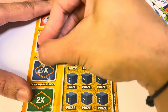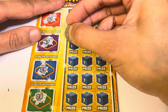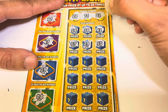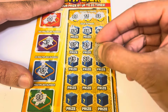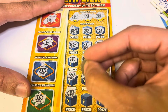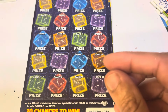22, 11, 52. We've got a 21 as well, 47, 39, and an 8. Looking good. Nope. Ooh, finally, we found the wallet. We've got a win. And our win is... Nice, £15. Thought that was going to be a fiver, but no. 15 is very nice.